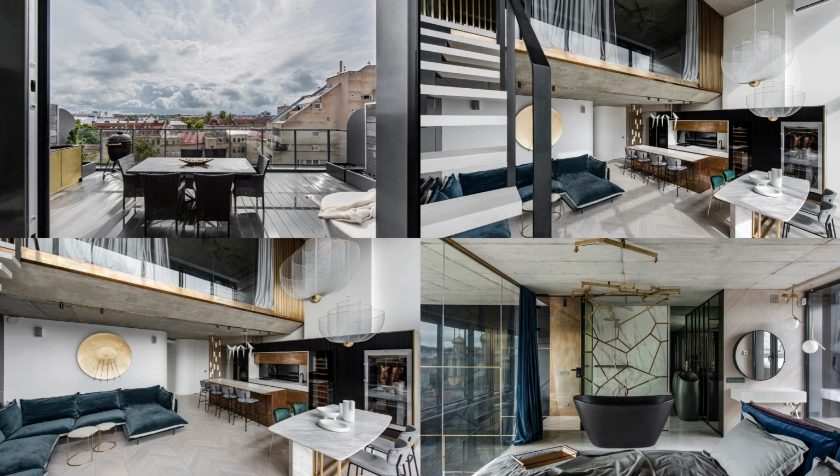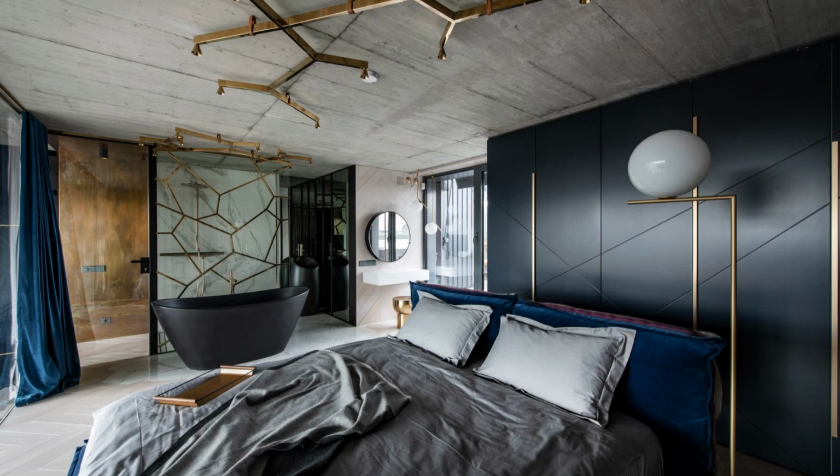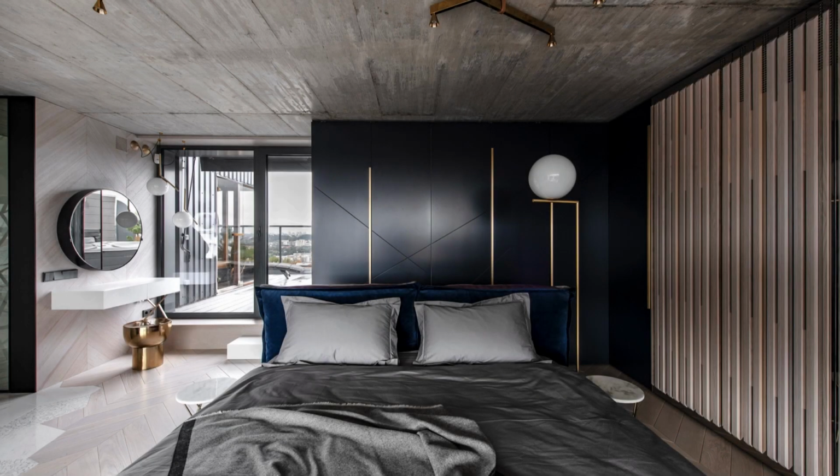The interior's luxurious feel is created by subtle brass details. The choice of this metal was inspired by the bronze roofs visible through the windows. All-day sunlight streaming into the apartment allows the bronze surfaces to show different colors and create a different mood each time.